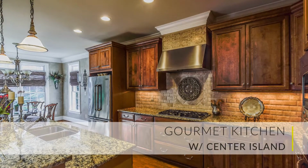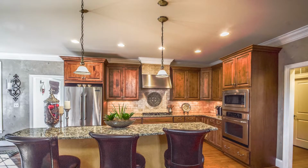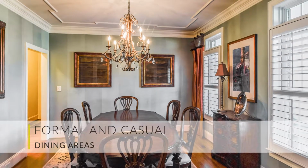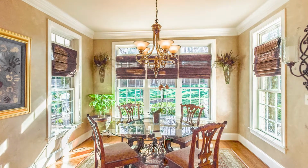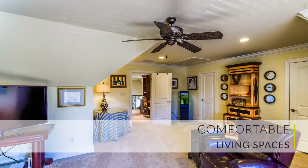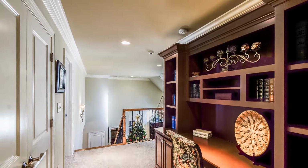The kitchen features rich cabinetry, high-end appliances, and a center island with a breakfast bar, perfect for the chef and the family. The home features multiple dining areas, elegant enough for dinner parties or casual enough to enjoy a weeknight meal at home. The thoughtful design gives the home an aura of peace and tranquility, while the warm colors and clean lines add a cozy and modern feel.